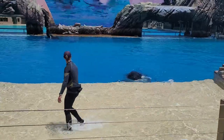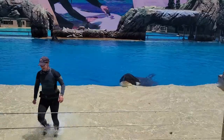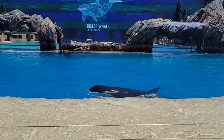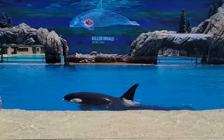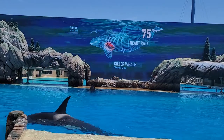The whales here at SeaWorld have helped killer whales in the wild by participating in many research studies. One ongoing study monitors the whales' heart rate and breathing to understand how marine noise pollution from ship engines and other sources affect wild populations.